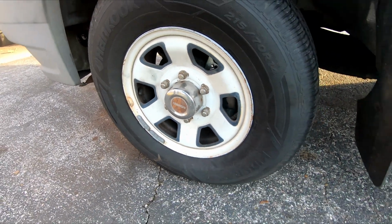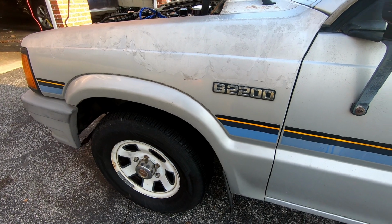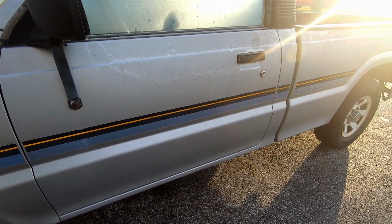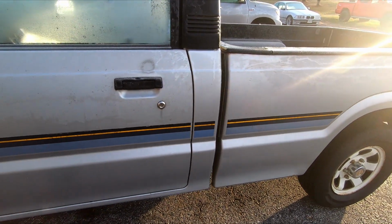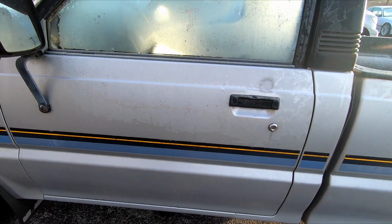So yeah, you may try to touch up the B2200 there, and I'm going to try to preserve the stripes as best I can because they're in really good shape. Just a little bit of wear, but nothing that I think makes it worth replacing it, because that's a whole lot of work in itself.